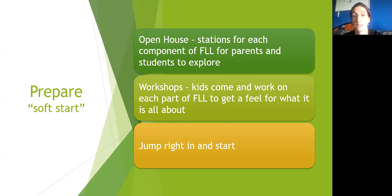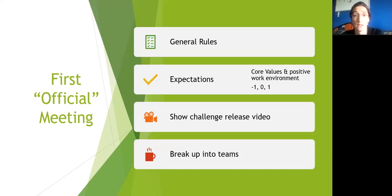It not only brought in new people and helped us meet new people, but it gave the kids a really great introduction. So the other way we've done it, last year we did workshops for the first few weeks, and we introduced kids to each part, and that really worked well too. And then once we're ready, we just jump in and start with the teams.